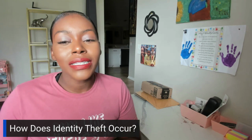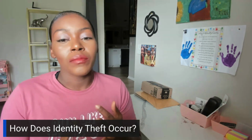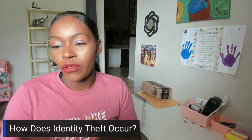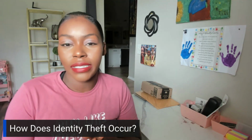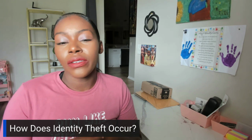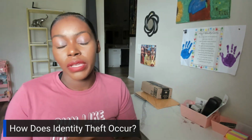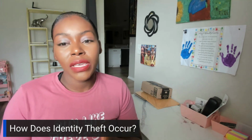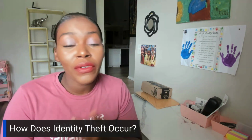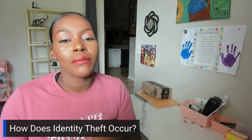Now, you guys need to know how this stuff can occur. It can happen through data breaches, like a company that has your information. Say you had AT&T and somebody hacked AT&T, they got your information. Maybe it's a phishing scam. They send fraudulent emails, texts, or calls, and then you end up giving out some of your personal information, or they end up getting information that way. Skimming, maybe they're trying to capture credit card information during certain transactions. Some people even dumpster dive. Some people also steal your mail. So you've got mail theft.